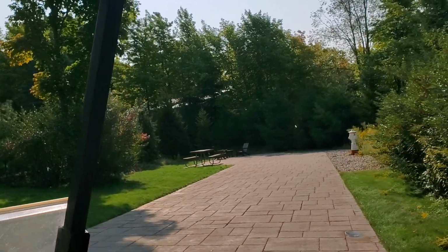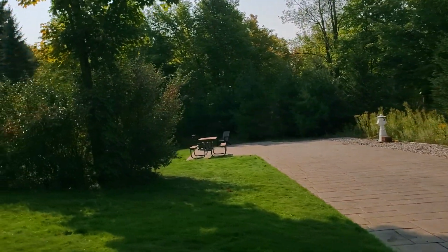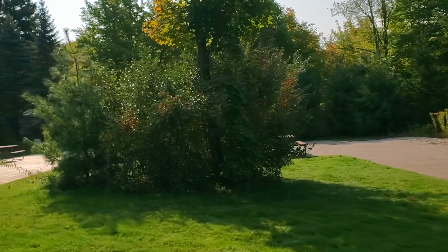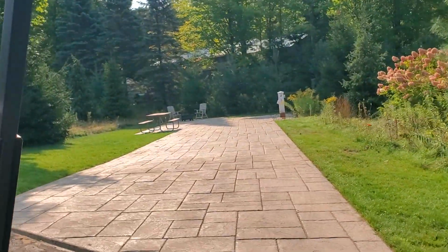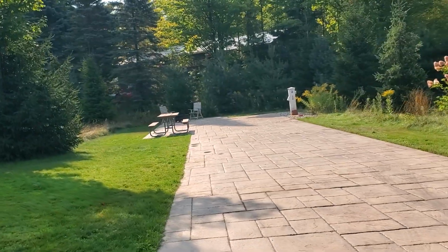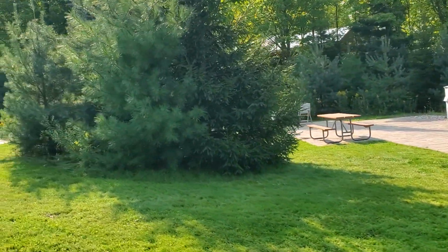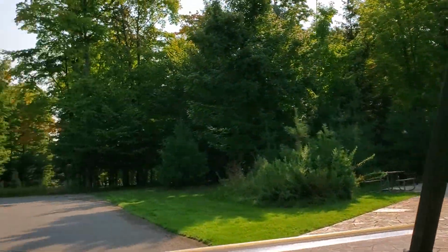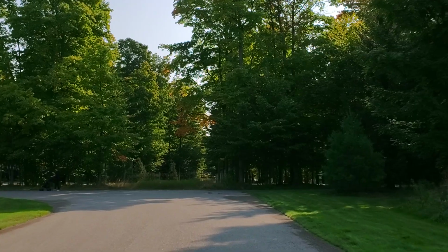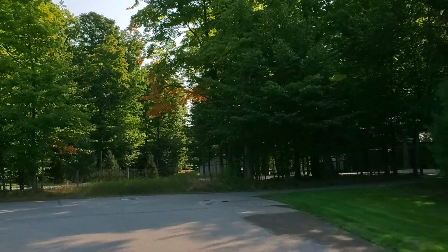All right, the first few sites coming in are sites 1 through 4. And then, as you can see, the stamped concrete, nice pedestals, full hookup, beautiful green lush, and it's September. So you'll see the leaves are starting to change in the park. We'll see that more on the RV park side. Just starting to get some oranges and reds.